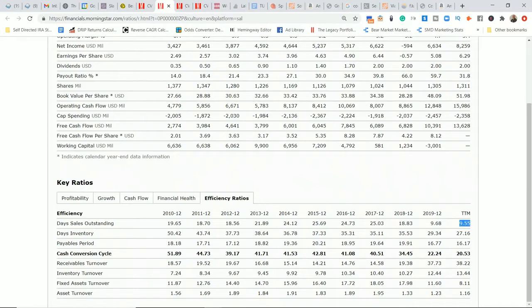So they're selling stuff faster, they have less inventory, and their payables period is about the same. This combines to more than halve their cash conversion cycle over the last decade, which is, in this case, fantastic. They're selling stuff faster. They have less inventory. That means this number being lower at 20 days means this entire cycle is taking 20 days now versus almost 52 days. What that means is that CVS is now making cash faster, that it can turn into more inventory faster, and it's selling that inventory faster to generate cash faster and repeating the process.